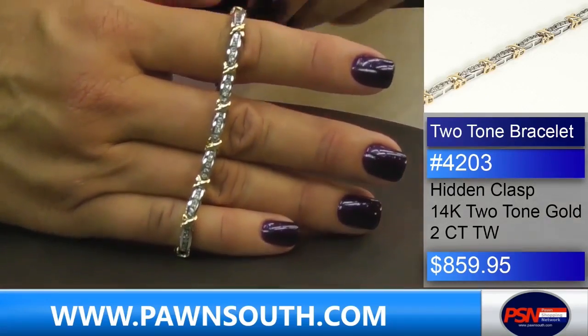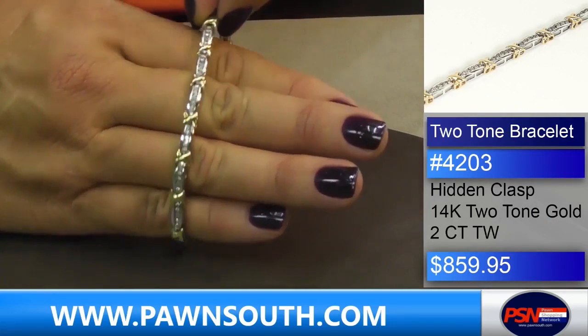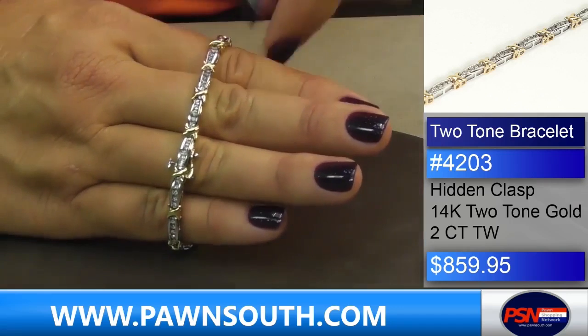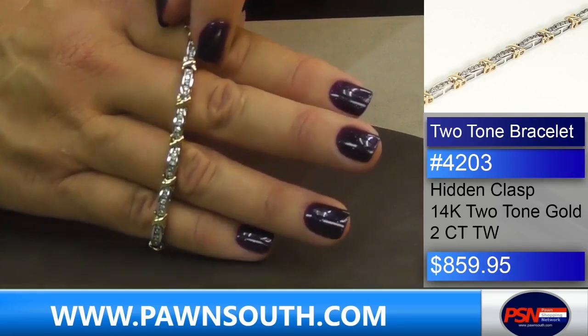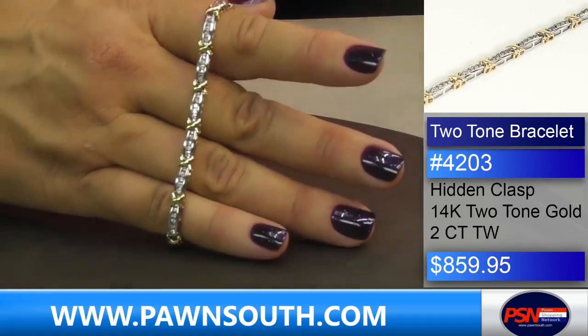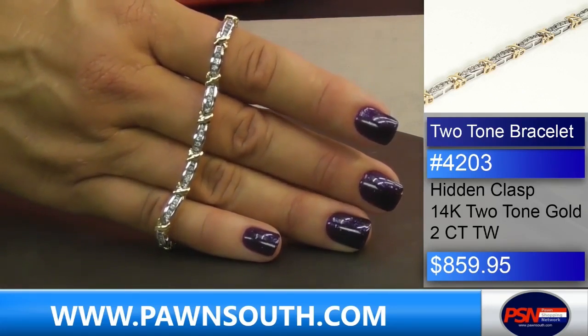There we go. As you can see right there. And I'll move that around so y'all can tell we do have it clasped shut, but like you said, it's that hidden clasp, so you cannot tell where it is. We can kind of tell where it is, but yep. The bracelet weighs 11 grams by itself, and the diamonds look pretty in it. It's 7 inches overall, and you can see it's just a pretty bracelet. That is very pretty. I like the two-tone. It's very, very pretty.